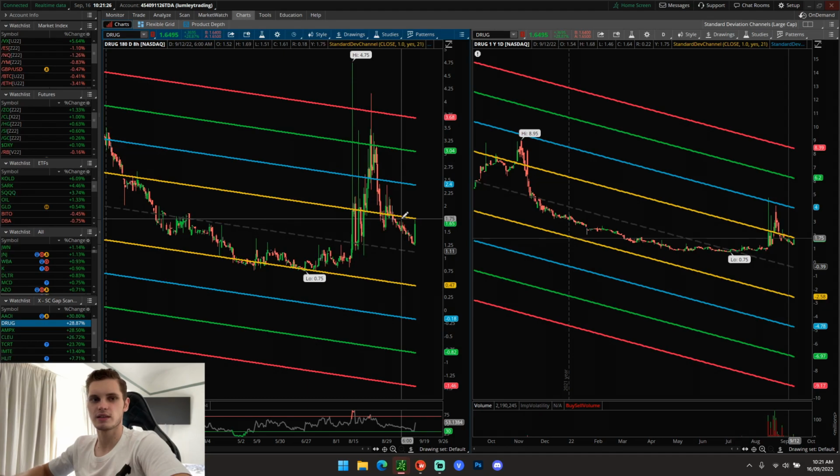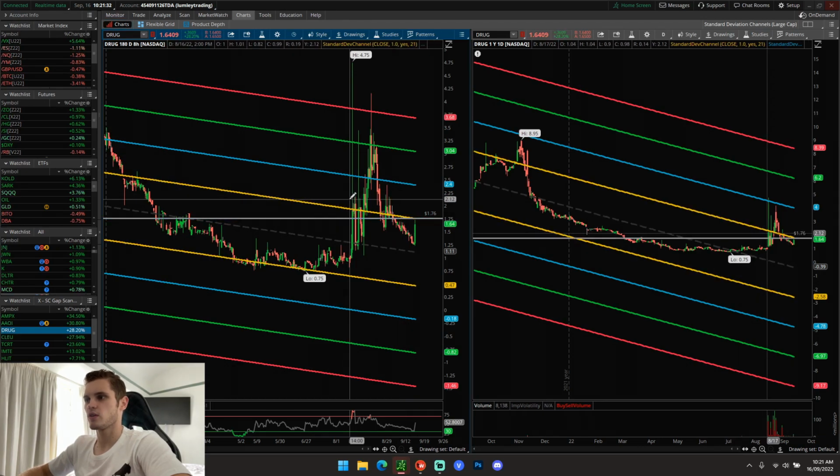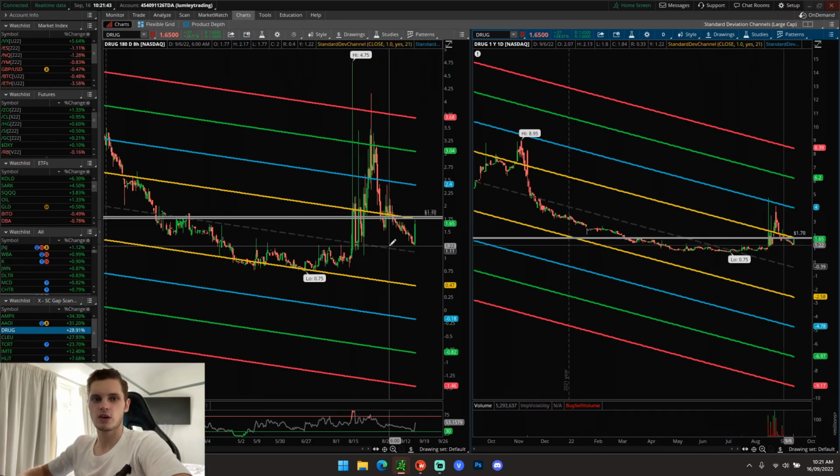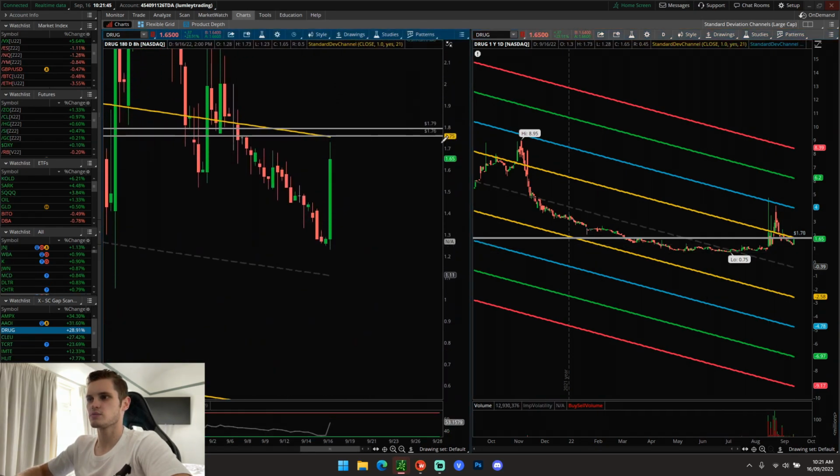So if you were taking this long bias, do be quite careful and make sure to be locking in profits along the way. But as of right now, our closest resistance is the first deviation at $1.75. We can see that does line up to around $1.80 on the first deviation on the 1 year chart as well. So really, that is going to be a hard level to break, and it's probably why we're seeing a pullback coming into this level.